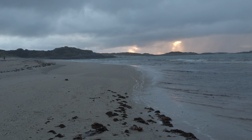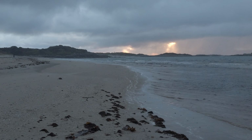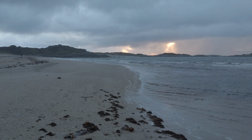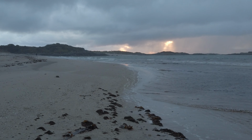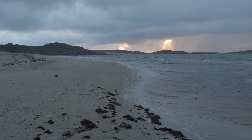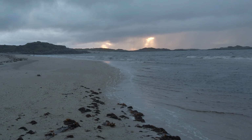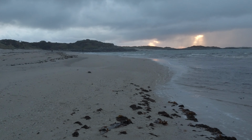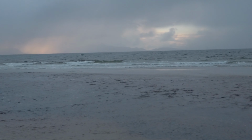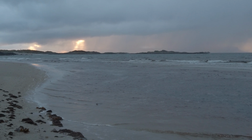I don't know if the camera will be picking this up, but there's a couple standing on the rocks right over there, just about here. So we're in the rain at the moment, but I've stuck my telephoto lens on, and I'm trying to grab a couple of shots of them in the light, with that dramatic light behind them. It looks amazing. Oh, this is getting wild now, though, isn't it? Oh, it's getting very stormy and very rainy.